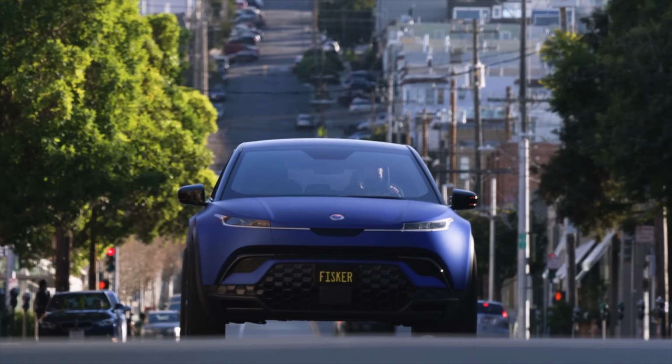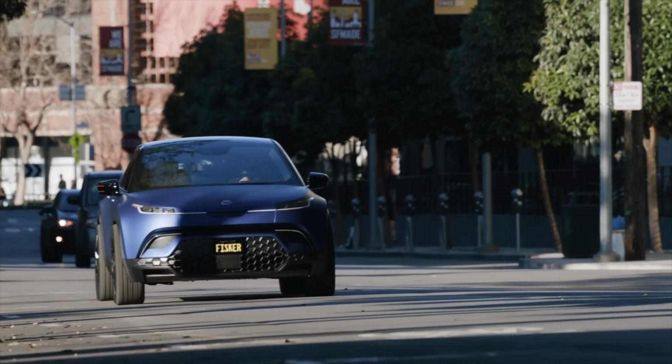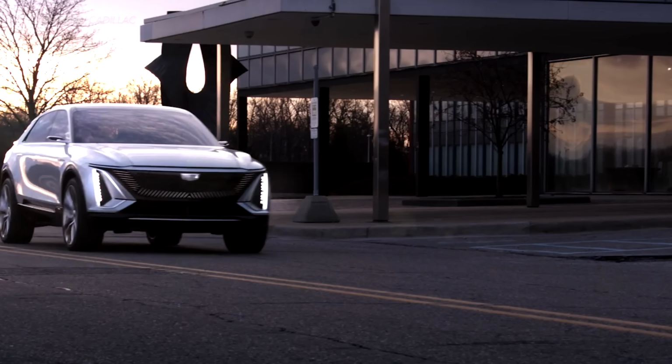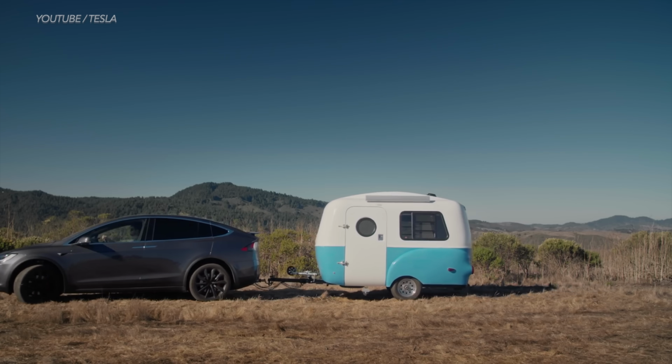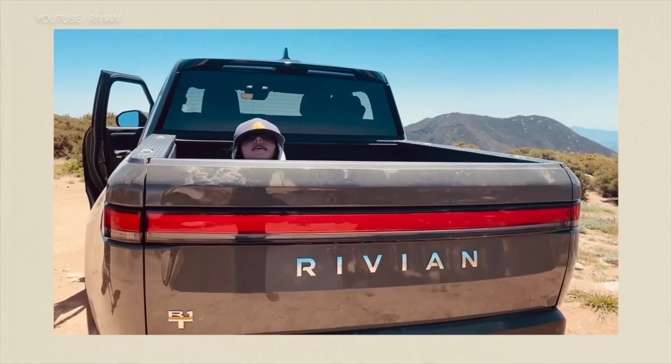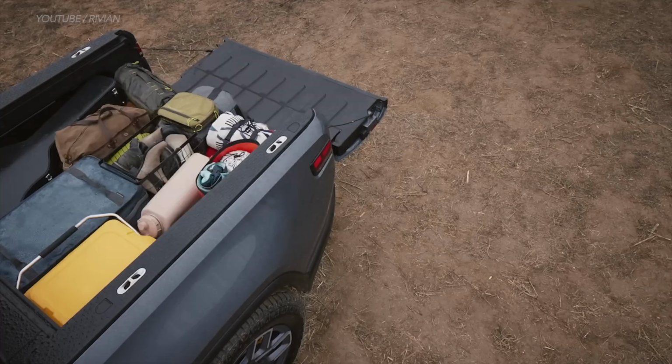As far as towing is concerned, the Fisker Ocean can tow a bit over 4,000 pounds. So it can tow more than a Cadillac Lyriq, which can handle 3,500 pounds max. But it tows less than the Tesla Model X or the Rivian R1S, which can handle 7,700 pounds.